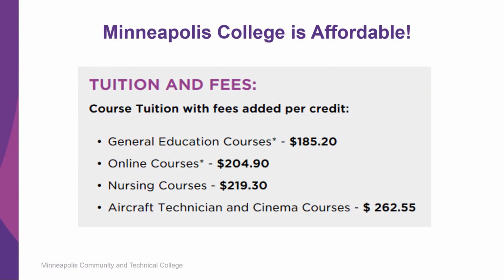Minneapolis College tuition and fees. Course tuition with fees added per credit. General education courses are $185.20 per credit. Online courses are $204.90 per credit. Nursing courses are $219.30 per credit. And then the aircraft courses are $262.55 per credit.